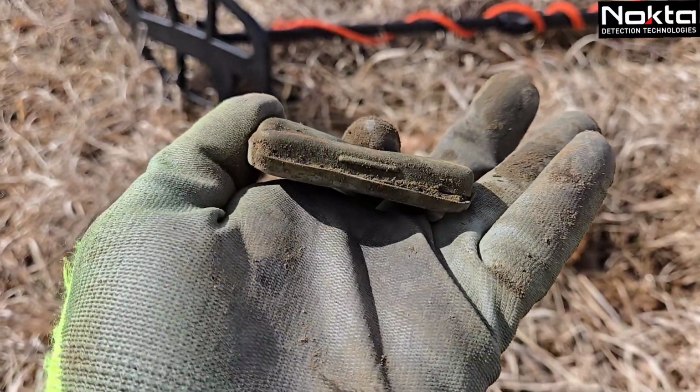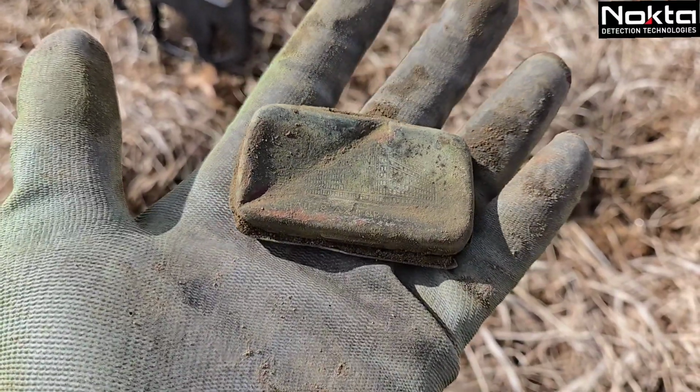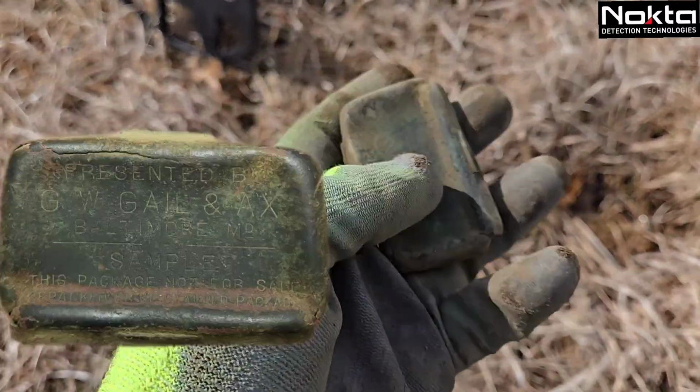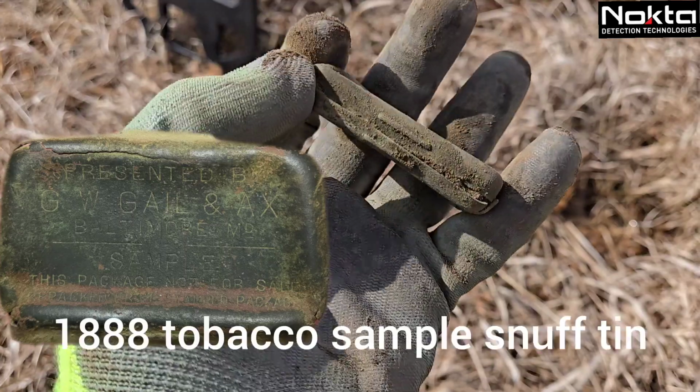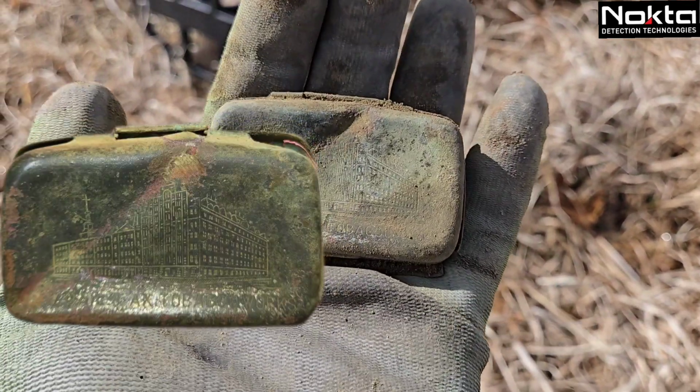I didn't even try to open it up yet. It probably has nothing in it, but I don't want to break it. I don't know. We'll see. I'm going to let it dry up and we'll figure out whether we're going to try to open it up or scrape some of the dirt out and see what happens. But that is an awesome relic.